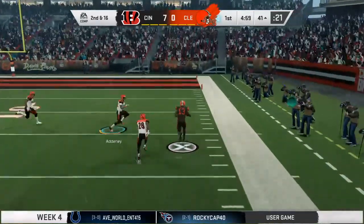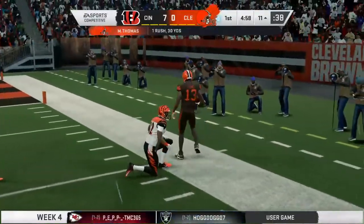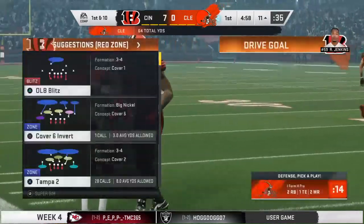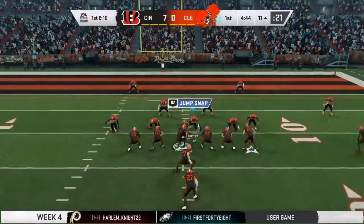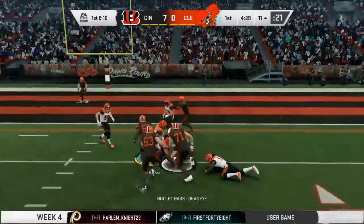There he goes inside the 30. A gain there of 30 big ones. It's not a surprise when you read scouting reports and watch tape because you know he's a heck of a player. But he is so difficult to get down in the open field. They just want to get him the ball and let him do his thing. Able to find Shaheen here.